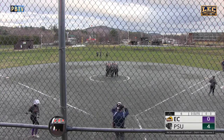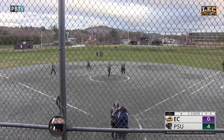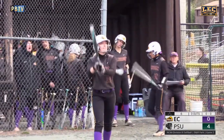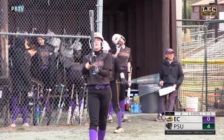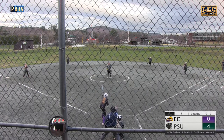Up to bat first for the Lions is Elena Jones. She is the one who made a great diving catch in the bottom of the 5th inning, and in the first game as well. She seems to be a very good defensive player for the Lions.